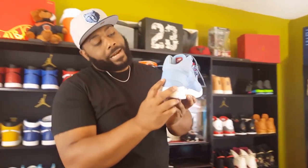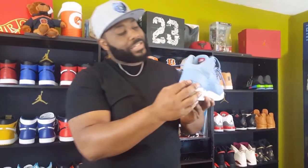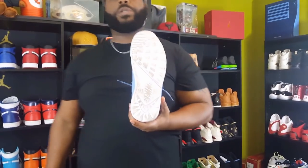These things are fire, man. You hear me? Got that Nike on the back embroidered right there. That Nike print. Nice suede on them. Got the white bottom. You see how I wear these things. Hey, wear your shoes, people. Wear your shoes. Clean your shoes, too, though. This is a bad example. You need to clean your shoes. But, hey, these are fire. Summertime ready, man.